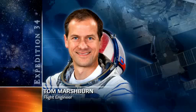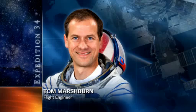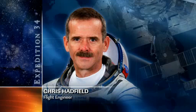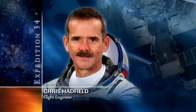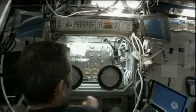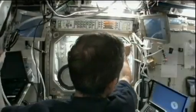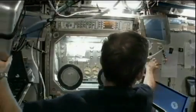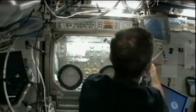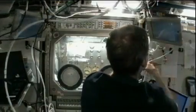Later, Marshburn also assisted flight engineer Chris Hadfield with an education payload operations demonstration known as Space Sports. Hadfield demonstrated 3 segments of Space Sports activity this morning. Hadfield then spent some time to inspect and activate the microgravity science glove box that is used for performing contained science experiments. Hadfield then spent some time working with a science experiment known as In Space 3.